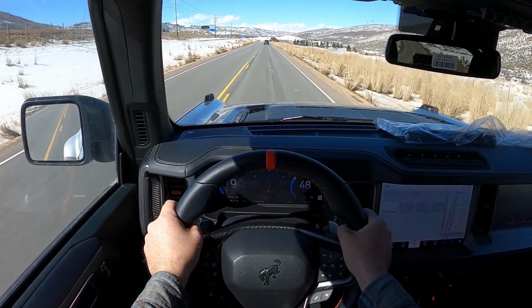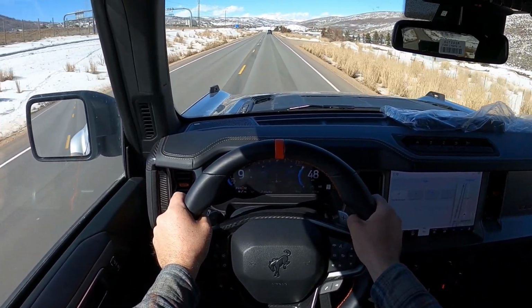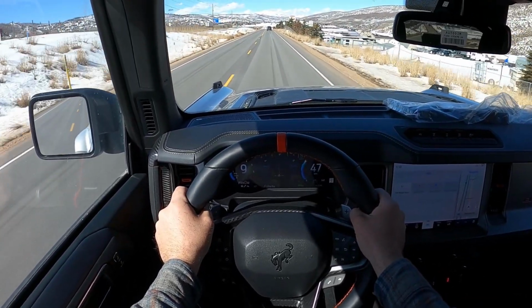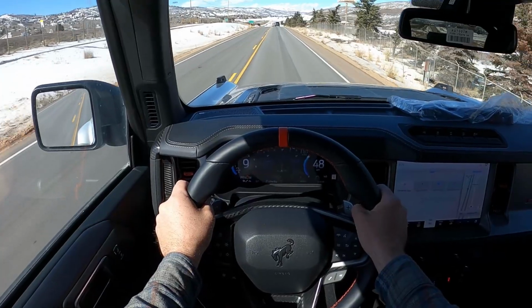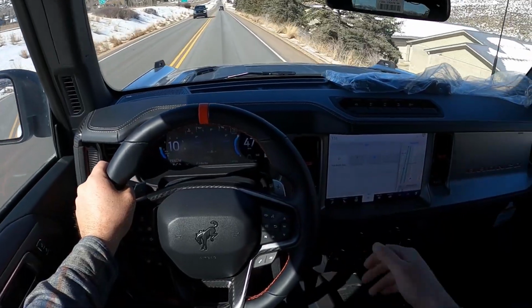Now, just like most boxy SUVs, you're going to get quite a bit of wind noise up top. The top insulation helps out quite a bit, but it's going to be loud and rowdy. That's just the name of the game with this. Other than that though, the suspension's pretty darn comfortable. Again, Fox shocks, it's nice. It's not as comfortable as an F-150 Raptor, of course, but it gets the job done.